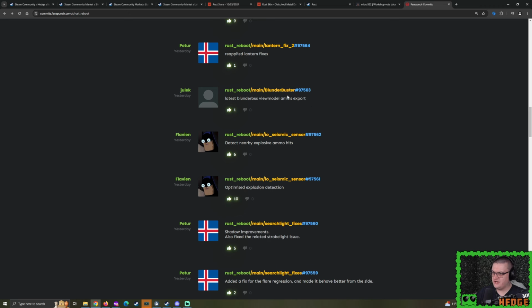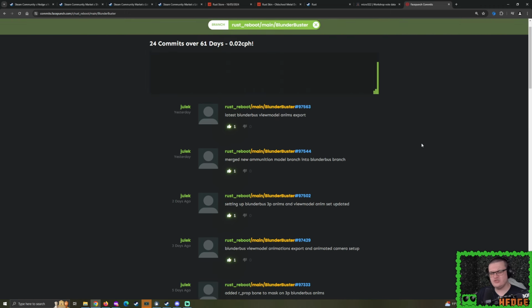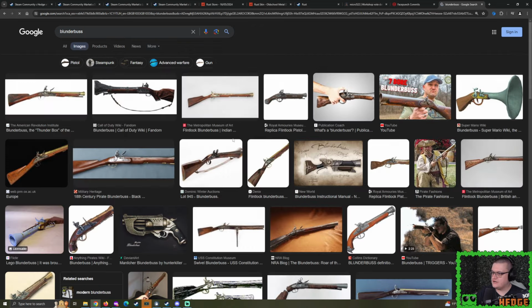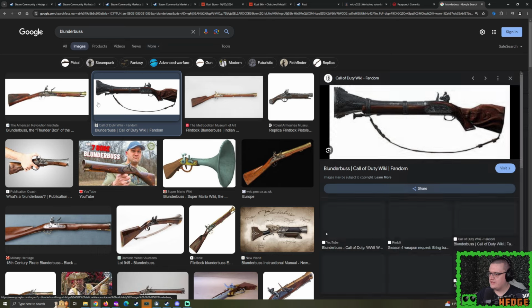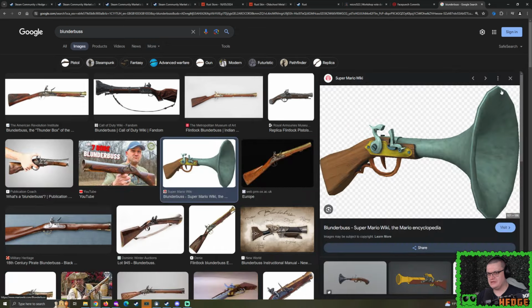Lantern fixes, blunderbuss. That's another weapon on the horizon. If you aren't fully well aware, do you remember... I'm pretty sure it is a blunderbuss. There you go. It quite literally says blunderbuss there. So it's going to be like a Yoker, but stronger. A flintlock weapon, as you can see. Yeah, something like that. Maybe that's from COD, but yeah, it might be like a big, powerful Yoker, which you can actually control. Maybe it'll look like that. Super Mario, really? Well, there you go.